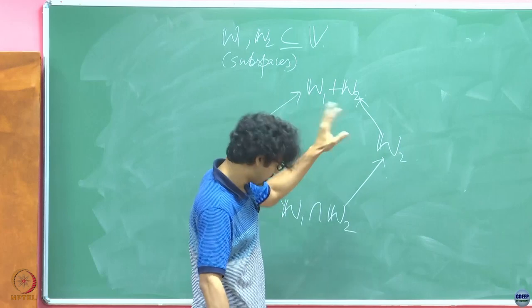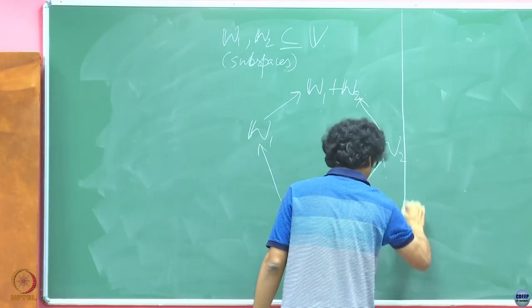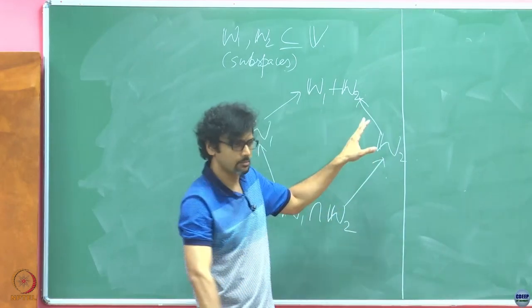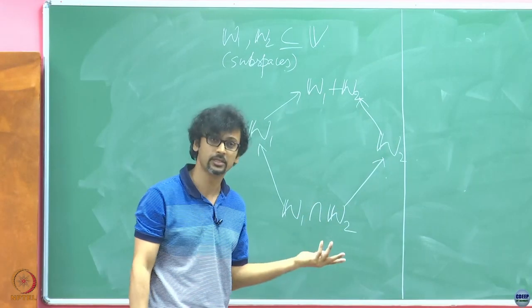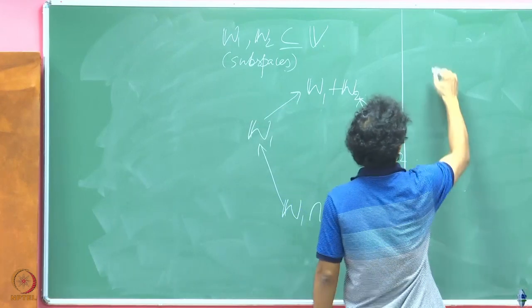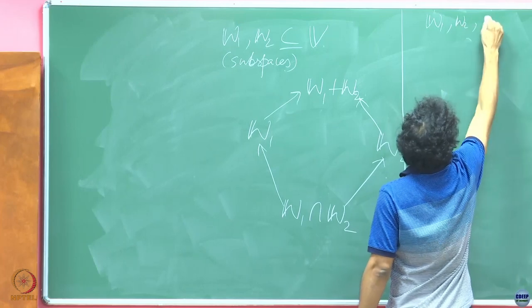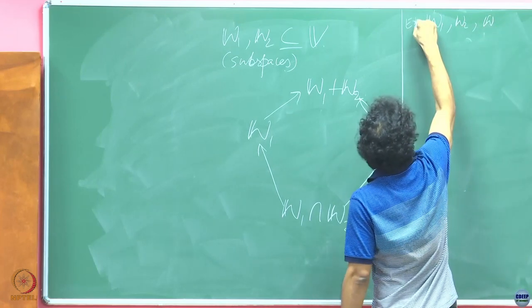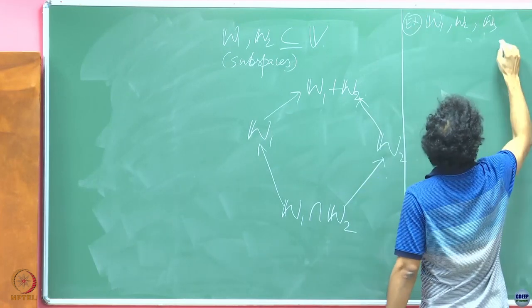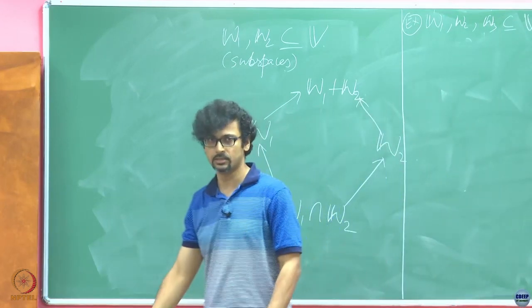So this sort of an idea has profound impacts. For example, I'll not solve this entirely, but just as an example of showing you how this sort of thing is useful in asserting certain claims. Suppose you have, again, W1, W2. So this is like an exercise. I'll not solve it in its entirety, but give you hints about how to do this. But you definitely try to complete this.